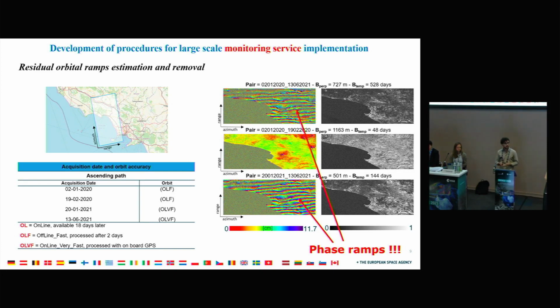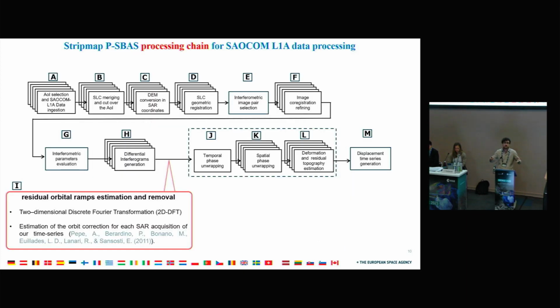orbit for sure, but the more accurate orbit are released 18 days after the acquisition. So if you need to work with, for example, a post-seismic acquisition, so you need to get an interferogram as soon as possible, and you cannot wait 80 days. So you need to implement something to reduce the impact of this, let me say, phase ramp.